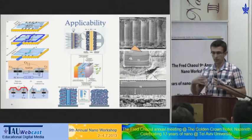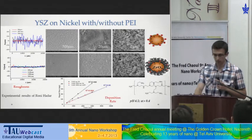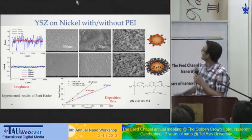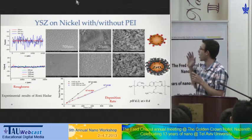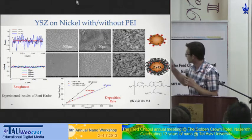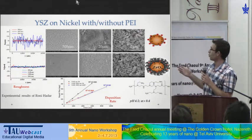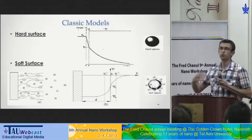How do we deposit these films? Usually, the more promising method is electrophoretic deposition, and we were interested in why bare particles, namely without polyelectrolytes, deposit in a rough manner rather than a smooth manner, which can be seen with soft particles, and why the deposition of soft particles is slower, where in theory it should be faster.